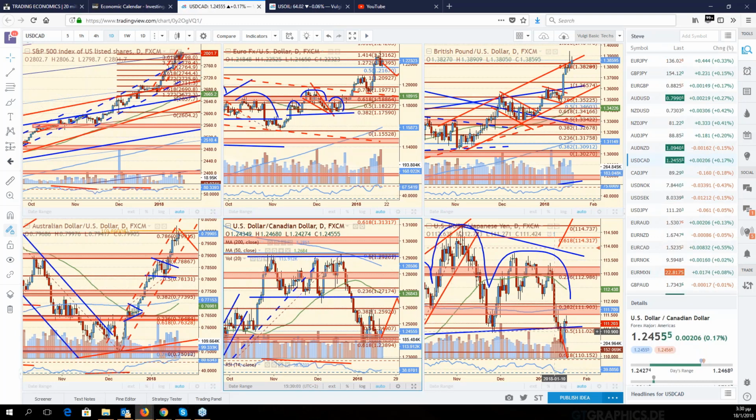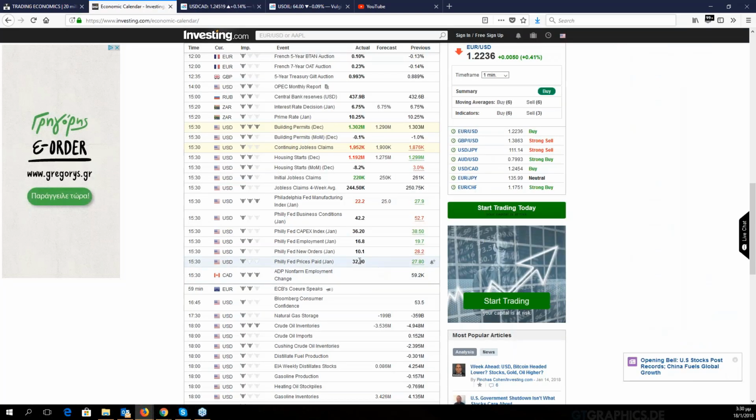It's a bit mixed. Building permits are stronger, housing starts weaker, jobless claims a little weaker. Philly Fed is quite weak actually, 22.2 versus 25 expected. Initial jobless claims much lower than expected, but continuing claims higher than expected. So it's kind of a mixed bag, I think.